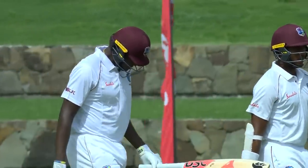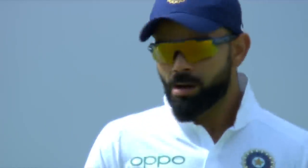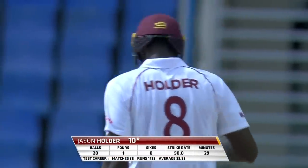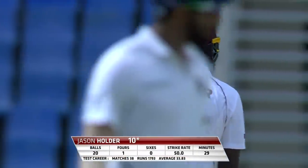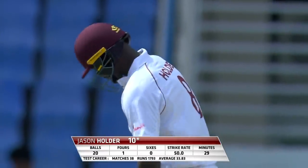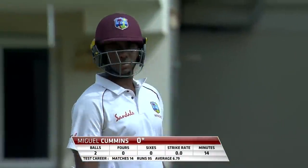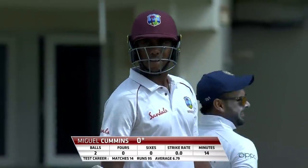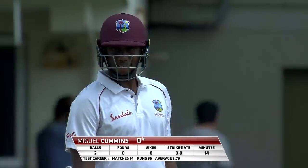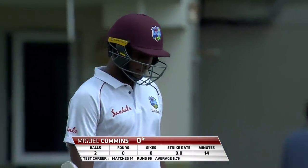How many more can Jason Holder, Miguel Cummins and Shannon Gabriel come add to this West Indies total? Can they keep Virat Kohli and his troops at bay for any length of time? The objective at the moment is for Miguel Cummins to try to stave off Ishant Sharma, as Cummins will be facing the first ball.